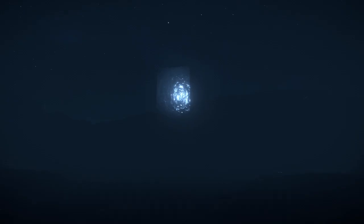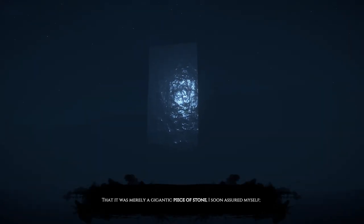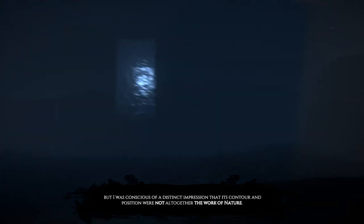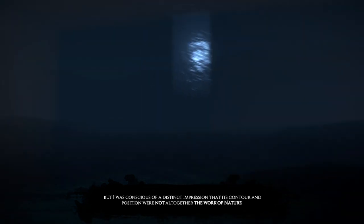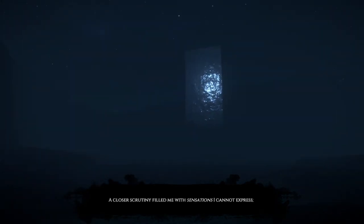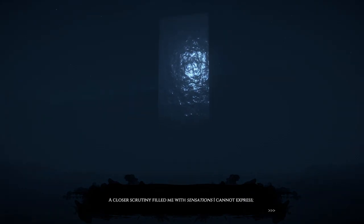A cube. Cube? Further to the cube. Nothing bad happens. That it was merely a gigantic piece of stone, I soon assured myself, but I was conscious of a distinct impression that its contour and position were not altogether the work of nature. A closer scrutiny filled me with sensations I cannot express.